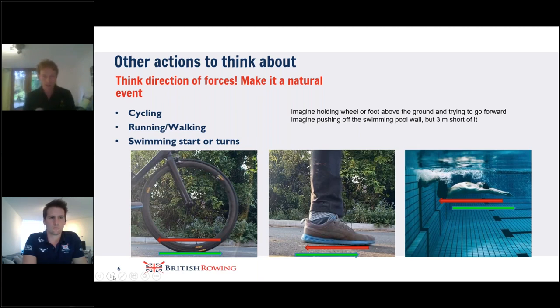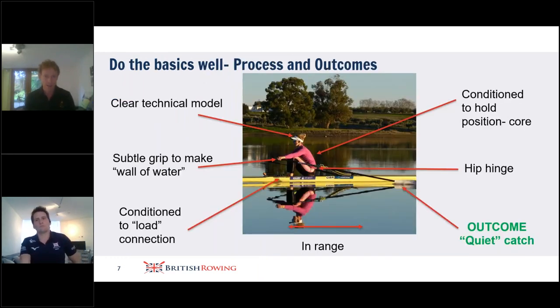So, you know, these equal and opposite forces and actually getting hold of something are everywhere, and we use them all the time, and we can really apply that to rowing, which I'll go through in a minute. But James is just going to go through some things that we need to think about before we actually get into a position where we're taking the catch.